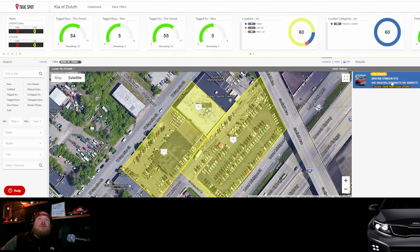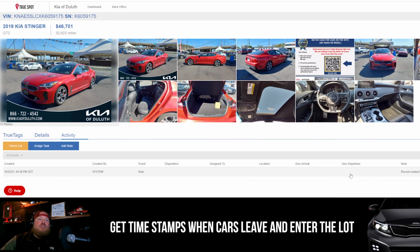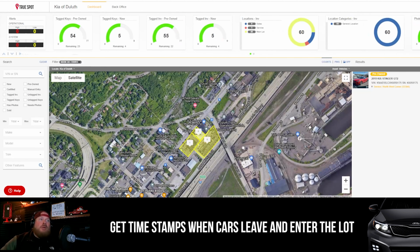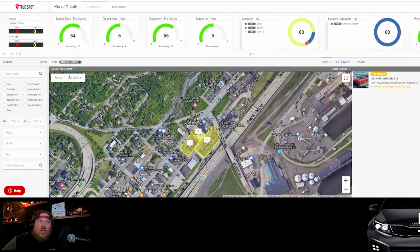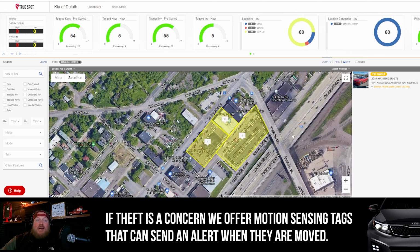I need to pull up cameras and look back. When it leaves, it'll timestamp and tell me geo departure, this date, this time. Now I'll know it left at that time. Let me pull up the cameras and see what's going on, see if somebody took it, right? So if this is potential theft, I start having more information to help my dealership.